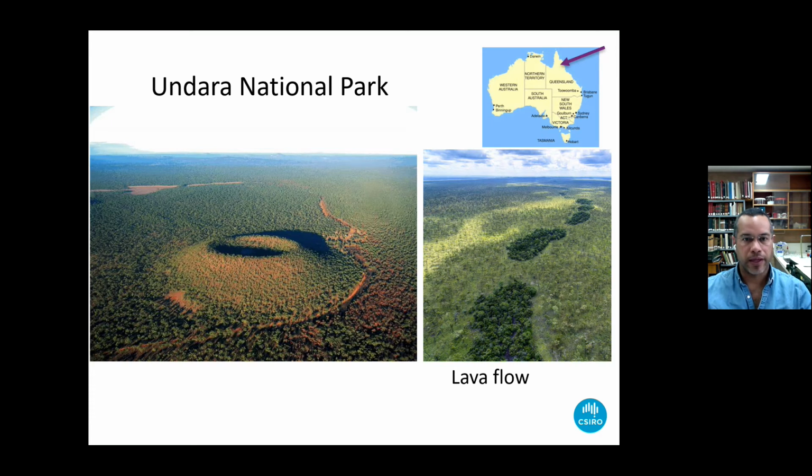These are images of the area where Undarobius was found, the Undara National Park. You can see here there are craters in the middle of the outback, in dry country. And also you can see here the lava drain surrounded by rainforest vegetation, or remnants of rainforest vegetation, immersed in this arid dry country.